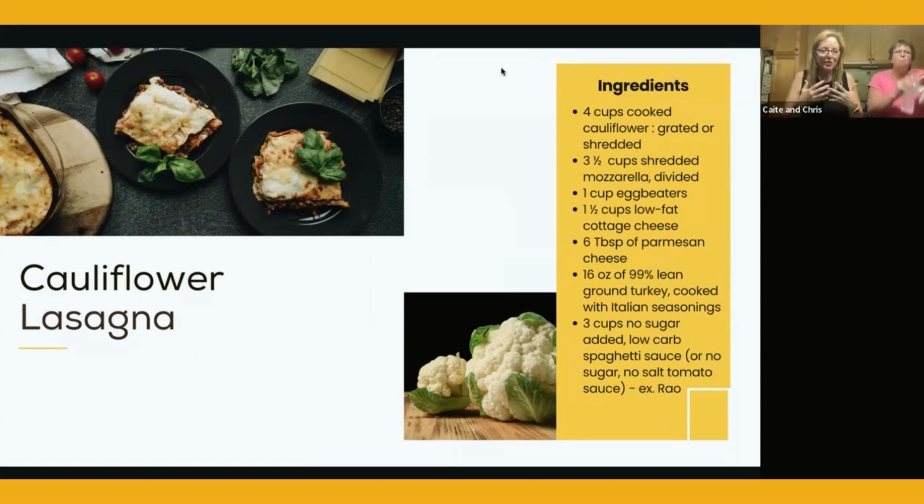But traditional lasagna is usually loaded with pasta, of course, and lots of heavy cheeses that can really leave you feeling bloated and sluggish. This version is such a great alternative. It's just as satisfying, but it's way more supportive for your body. Exactly. And we're going to use some grated cauliflower in place of noodles.